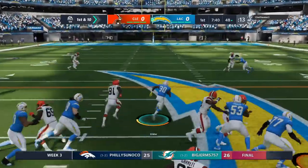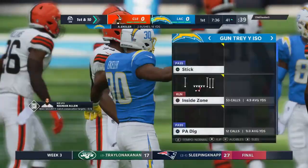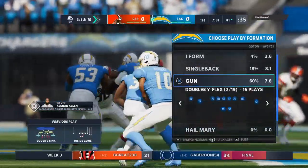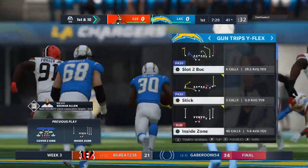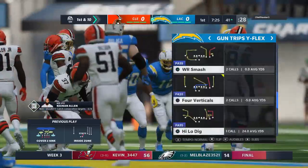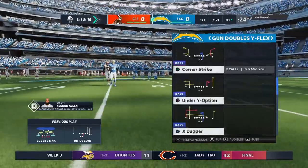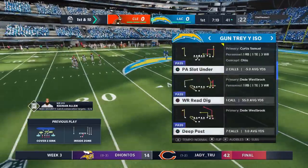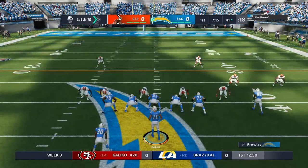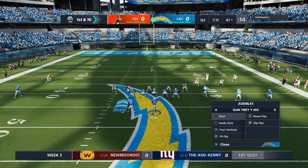Running on first down, Ekeler. Taking it across midfield and just shy of the 40. Another good gain. That's now 35 yards combined on those last two plays. Chargers first down. First and 10 at the 41-yard line. So a first and 10 upcoming from Browns territory now at the 41.